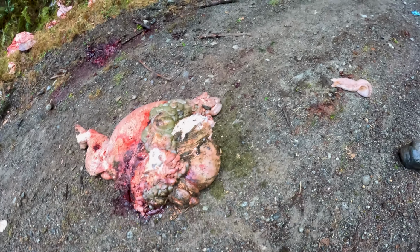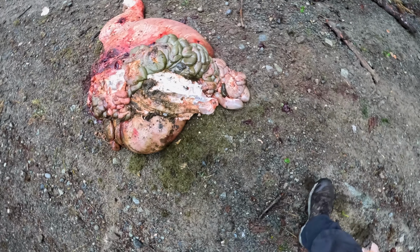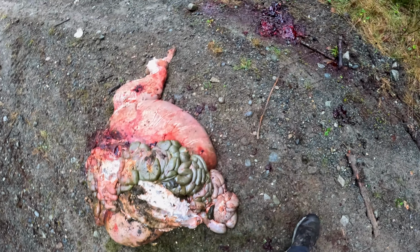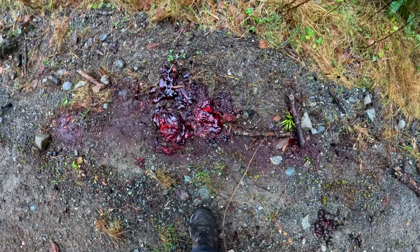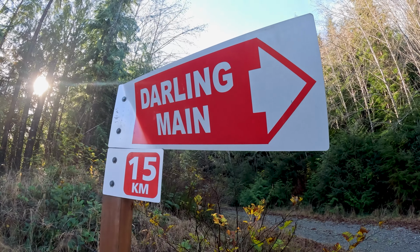All right, so we found what drew the dog. Elk guts here. That's a huge gut pile. Super fresh. All right, so we recovered the dog. We're back on track. We're gonna head to the Klanawa Ecological Reserve.